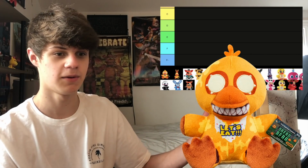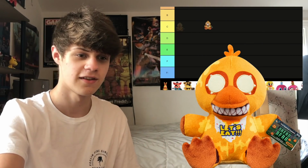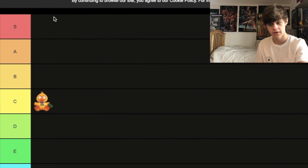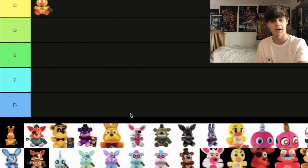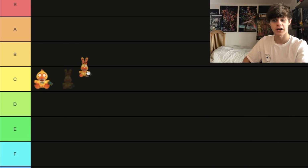And then also the bib is printed on, everything on the body is printed on, there's a bunch of printed on color on the face, but it doesn't look that bad. I'm gonna put it at C for now. There are a lot of different categories, so this might move up later on, but right now I'll just put it at a C.